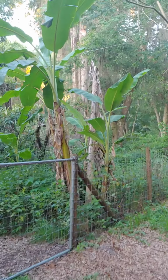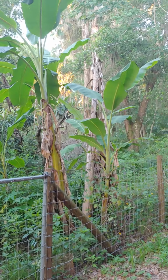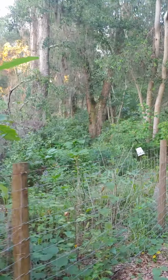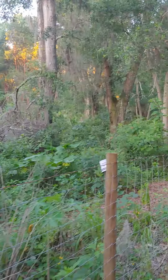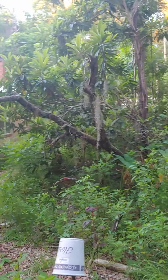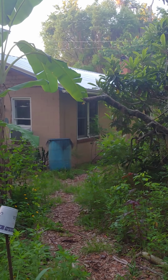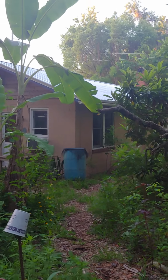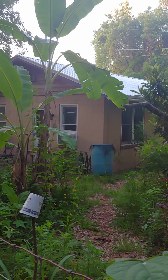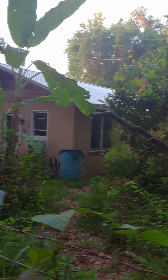Heading to the front. Got good water catchment systems here. Rain barrels that collect water off the roof and distribute it to different areas. That blue one in the middle of the view goes back to a mini pond and a micro pond. It collects rainwater off the roof and feeds the pond. How cool is that?